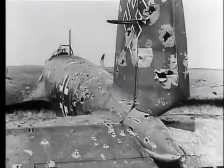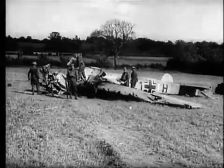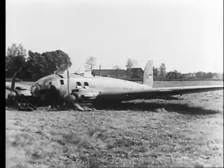I never once considered I was shooting at a person. They were just aircraft I was shooting at. It never entered my head that there was a pilot in it.